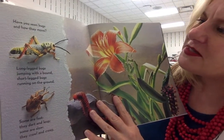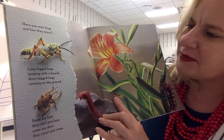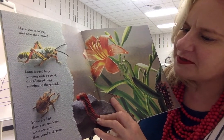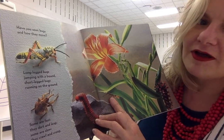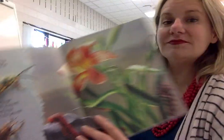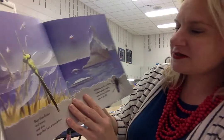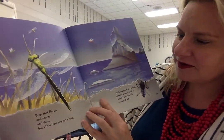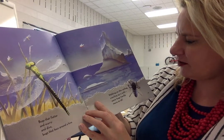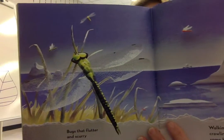Have you seen bugs and how they move? Long-legged bugs jumping with a bound, short-legged bugs running on the ground. Some are fast, they dart and leap, and some are slow, they crawl and creep. Bugs that flutter and scurry and dive, bugs that buzz around in a hive. Walking on the ceiling, crawling up a wall, some bugs hardly move at all.